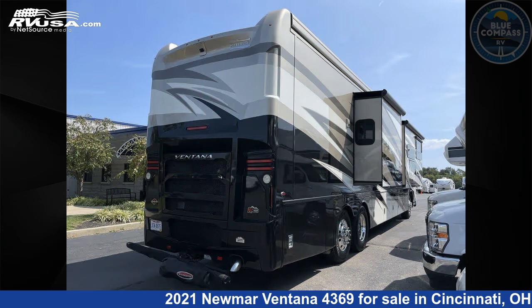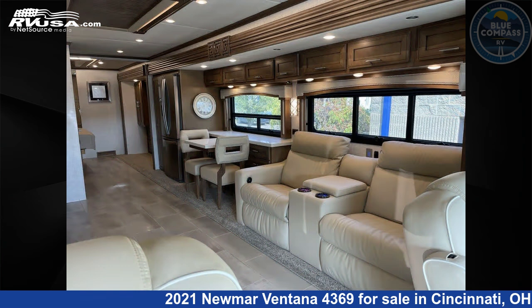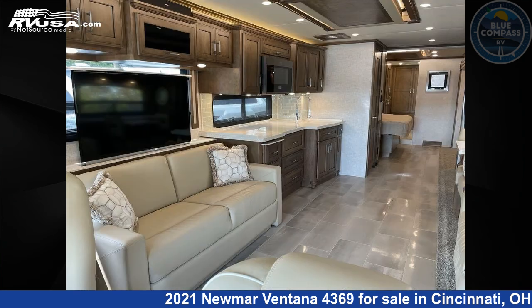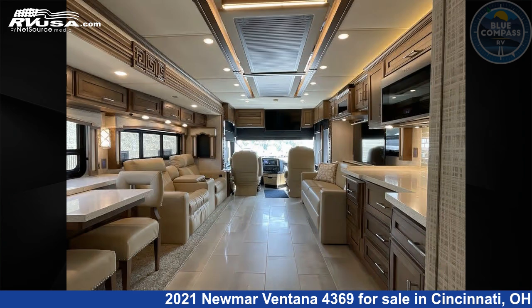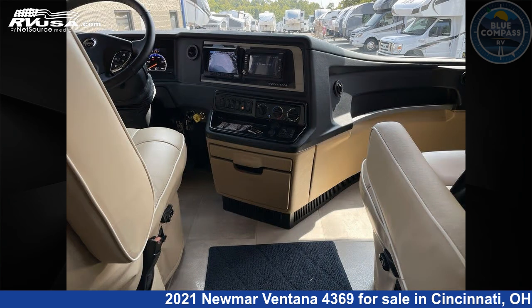This used Newmar is 43 feet 0 inches in length and features sleeps 6, slide-out, and 105 gallons fresh water capacity. The floor plan layout of this Class A features bath and a half, rear bath. This 2021 Newmar Ventana 4369 is built on a Freightliner chassis.